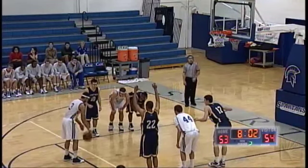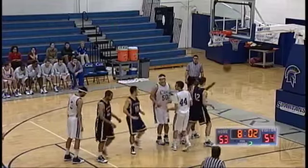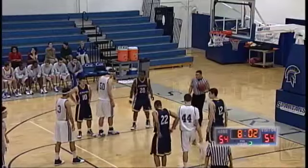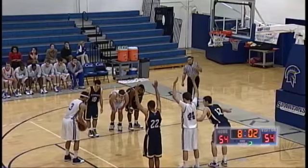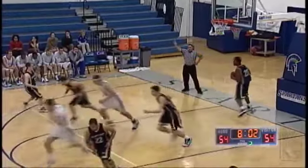Reed Anderson's at the line. Anderson on the season, a 78% free throw shooter. First shot's up, and it's good. Reed is 2 of 4 from the foul line this afternoon. He's got 11 points, averaging 16 on the season. Second free throw by Reed. This one's up, and it's also good.